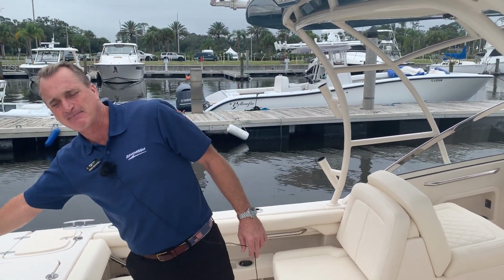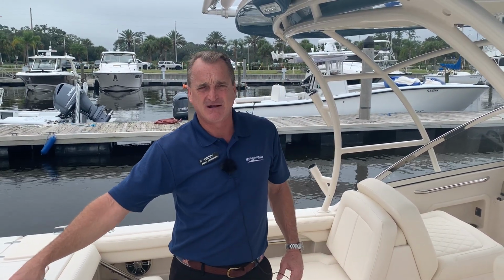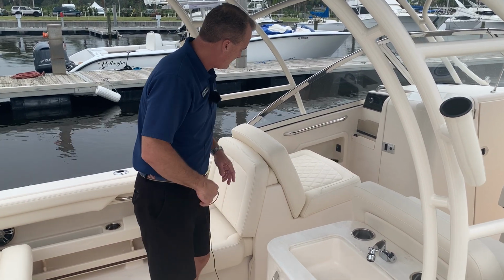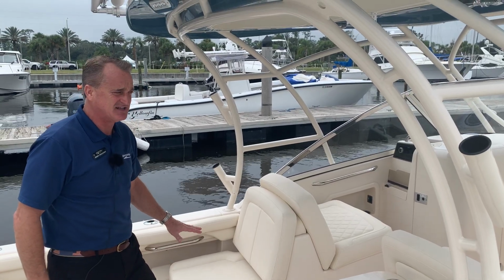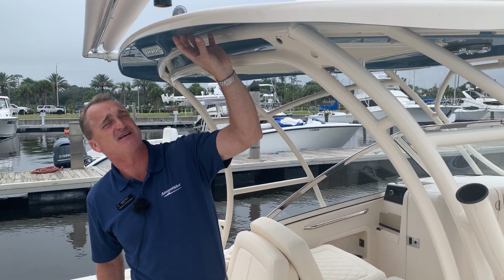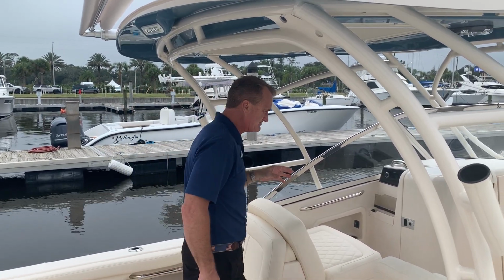Ski pilot in the back, pops down, fish box, fold out bench seat on the back, really big entrance door in the back starboard side, easy to board, wet bar right here with fresh water, retractable lounge seat that slides with the push of a button, that slides in and out, gives you a nice sun lounger there. Hardtop, gorgeous painted hardtop. The underside of this hardtop matches the blue on the outside of the boat.